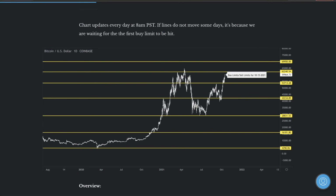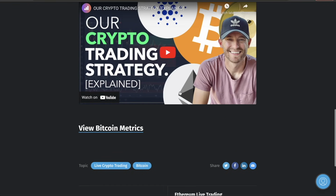Watch. What you're going to do on any of our coins is simply, if you have $4,000, you're going to put $1,000 into each buy limit. The 4 yellow lines below the current price at 8 a.m. Pacific Standard Time, which is the white line here. $1,000, $1,000, $1,000, $1,000. If you have $1,000, it's $250 at each level. Once your first buy limit is hit, come up here and set a sell limit at the first yellow line. If you have any questions, watch this video.